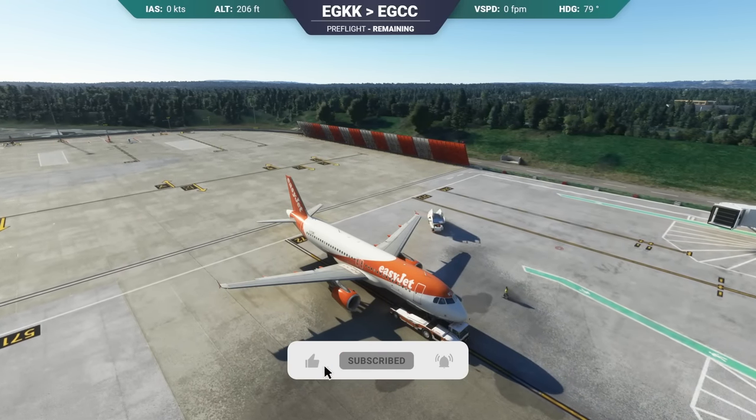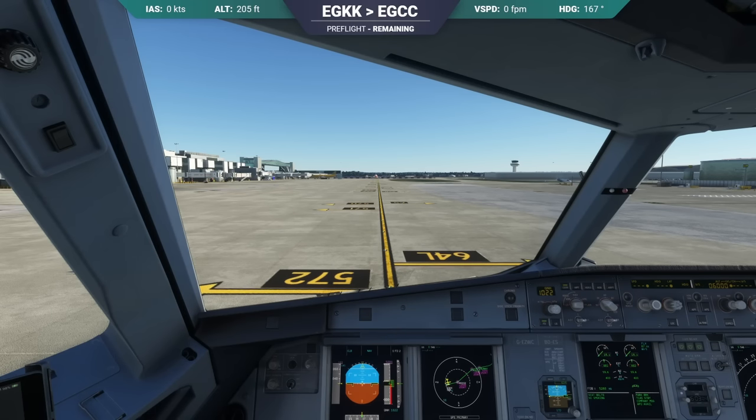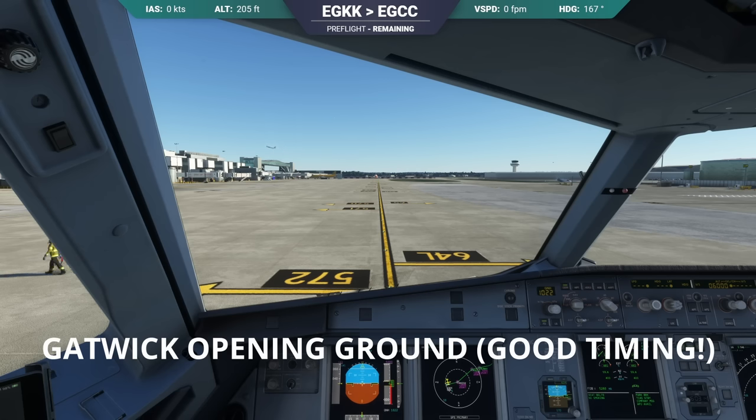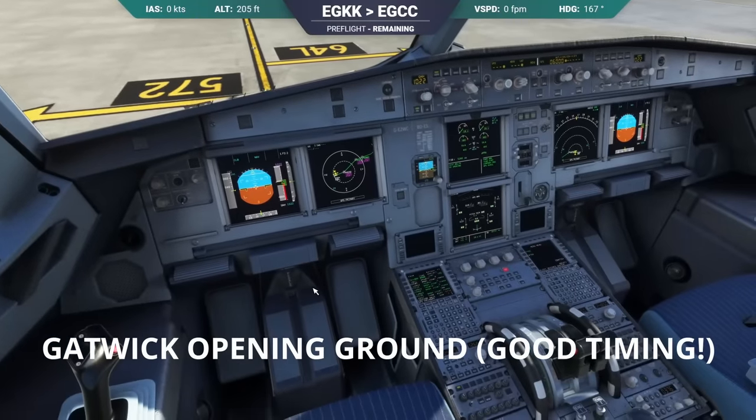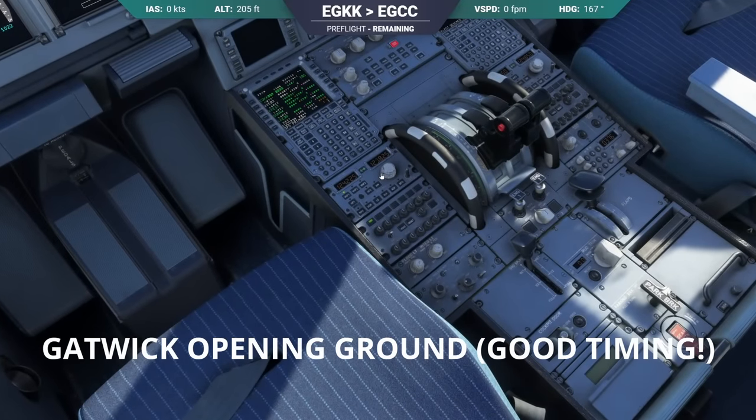Easy 212, request taxi. Easy 212, contact ground 121.8. 121.8, thanks. All stations, Gatwick Ground and Gatwick Delivery are now open. If you're awaiting clearance, contact Gatwick Delivery 121.95. For any push or ground movements, contact Gatwick Ground 121.8.